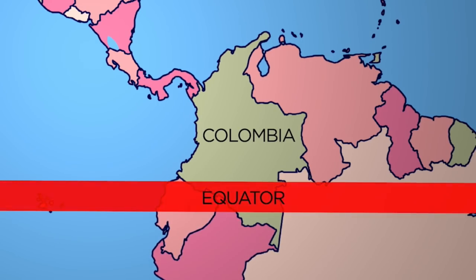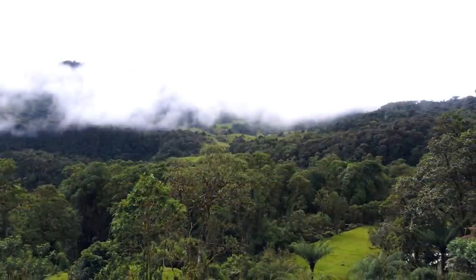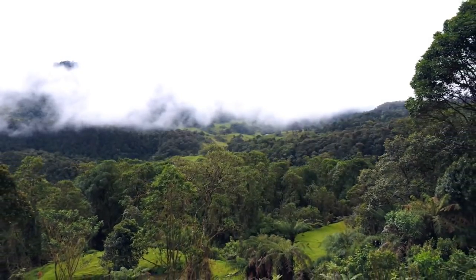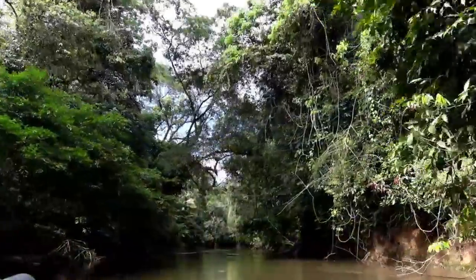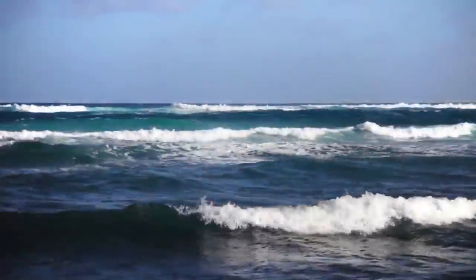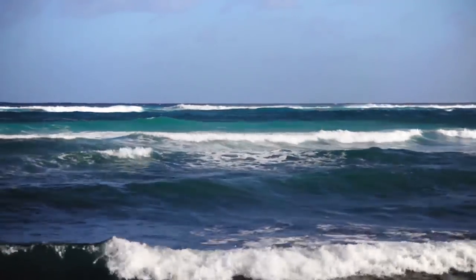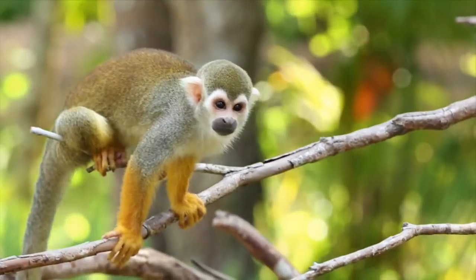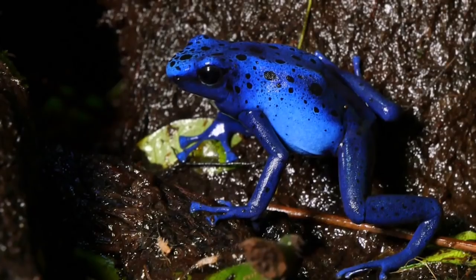There are over 300 different types of ecosystems in Colombia, which is not surprising, considering it's home to part of the Amazon jungle, the towering Andes Mountains, and it has two coastlines along the Pacific Ocean and the Caribbean Sea. These different ecosystems contribute to the large variety of organisms that live there.